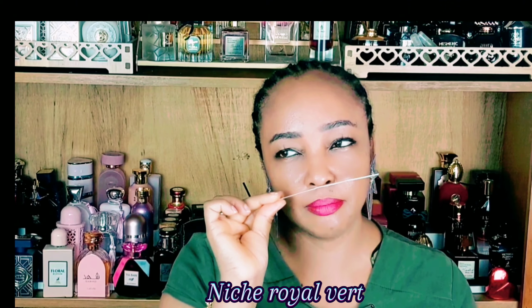I love it. This is a fragrance that you can wear anywhere. You can make it signature worthy. You can wear it to the office. You can wear it anywhere. No one will be put off by this fragrance. It's a very beautiful scent, and it leaves a great sillage.